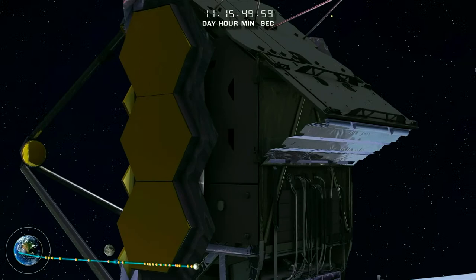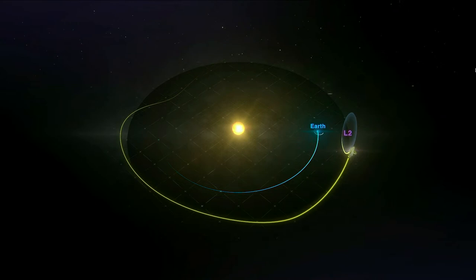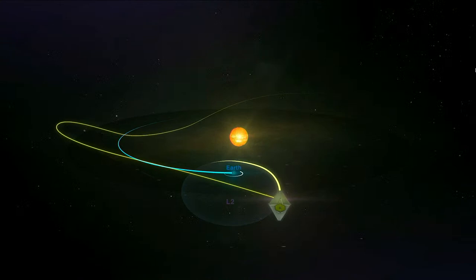There were lots and lots of components. Here we see the two outer wings of the main mirror, 6.5 meters across. It's really quite considerable. Now this Lagrange point, Lagrange number two, is a place where there is this neutral gravity and the spacecraft does a sort of loop the loop. It's not completely secure in that position.